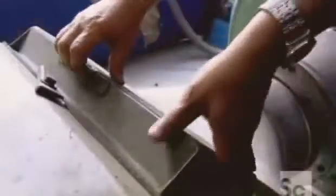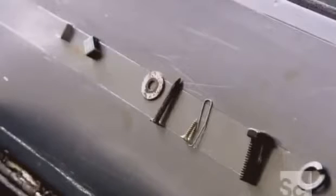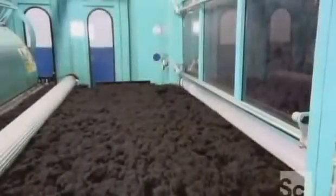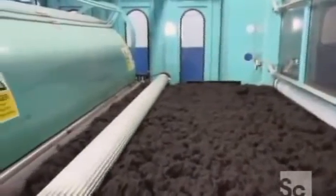Now that the fibers have been loosened up, it will be easier to extract any metal bits that may have contaminated the bales early on. A magnet pulls out these contaminants, which would otherwise cause damage to equipment down the line. With the metal bits removed, the fibers move into another machine.